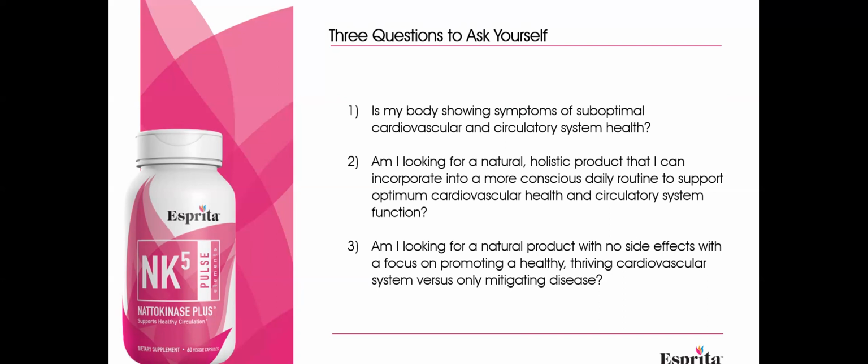And am I looking for a natural product with no side effects, with a focus on promoting a healthy, thriving cardiovascular system versus only mitigating disease? And that's something important to think about too. You don't have to wait until you see more extreme signs to start taking a natural product like this, because it does support your body overall.